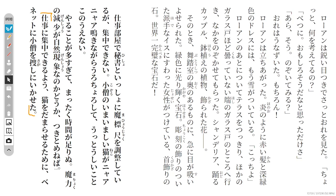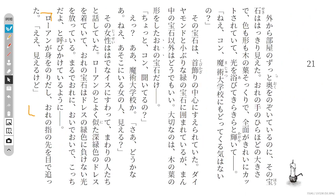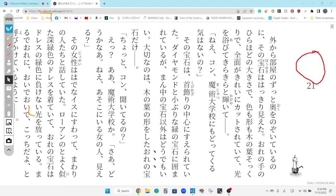But yeah, I'll continue. In order to focus and to silence the cat, I make Bennett look for the boy. I'm sorry, Nebuli, from Con. Okay, so I guess we'll be stopping here. That's cute. So cute. He's like, oh, I could tell you were missing me. Right.